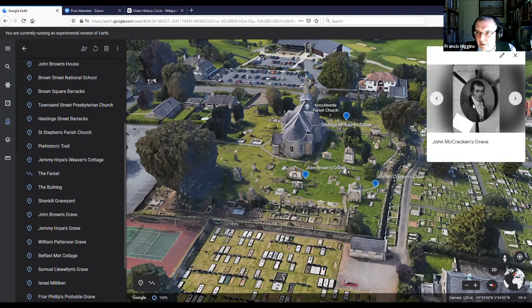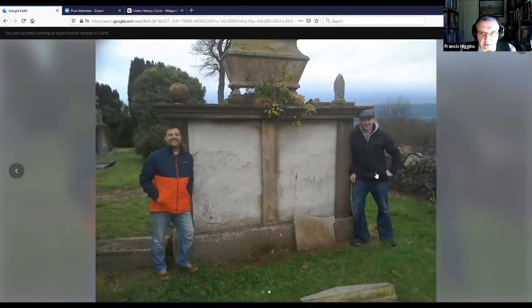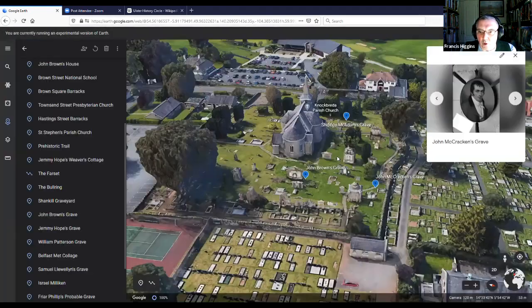So there we go. There we have Henry Joy's brother, Robert. And some of the material tonight is thanks to this particular guy here. This is at the grave at Knockbreda. This guy is Stephen McCracken. Some of the sources I used came from Stephen's fantastic work, and Stephen's an up-and-coming historian. If we go in, you can see John Brown has his own wall.